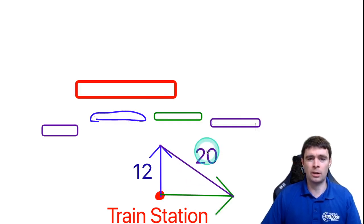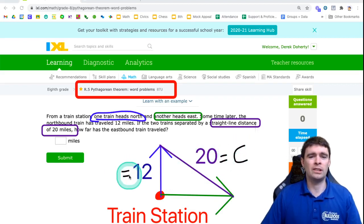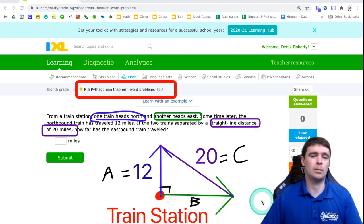Doherty, I'm going to put this all into black color here. The 20 is our C. The 12 is our A or B. It's one of the legs. And the other train, the eastbound train in green here, that's B. We've created a right triangle here.